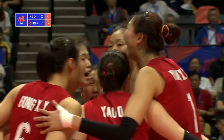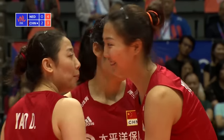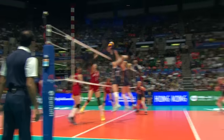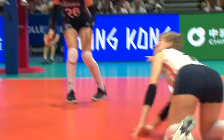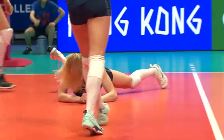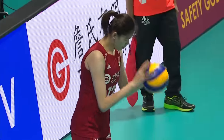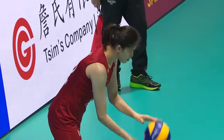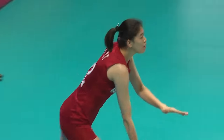Well, Zhu Ting comes up with the point, and the Dutch are a little unlucky there because Knip's having a blinder of a game at libero. Although that one may have touched the floor, so China might have challenged anyway. I think that came off the floor and the fingertips. Yingying Li on the serve.